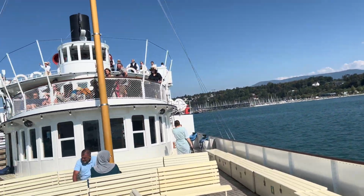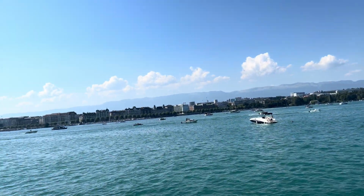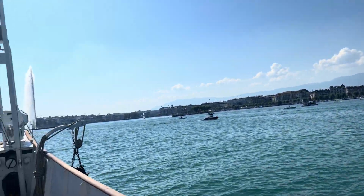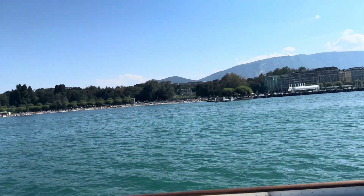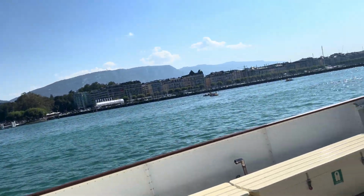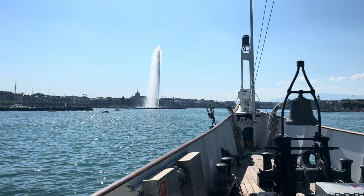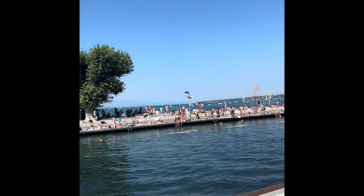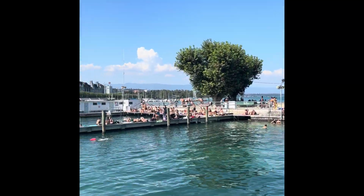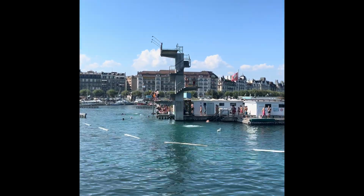Okay guys, we are now going to finish our journey. This is my second journey, and I am coming back again to Geneva. You can see the beautiful water fountain and the beautiful Geneva Lake view as we are coming back. My next plan is to go to Lauterbrunnen, because Lauterbrunnen is the place where I am staying for all my other days. Also you can see some people enjoying water activities, so it's a really nice view here.